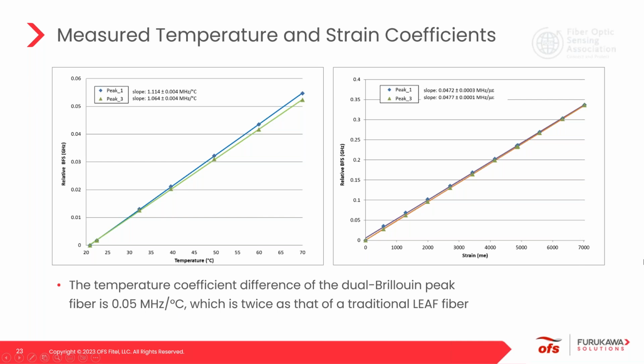We also measured the strain coefficient: x-axis strain, y-axis relative Brillouin frequency shift. The coefficients of the two peaks are very close.